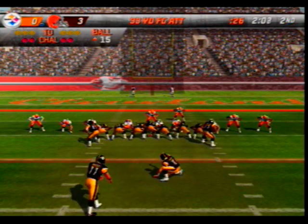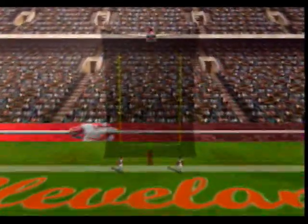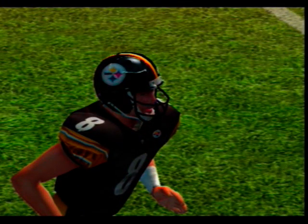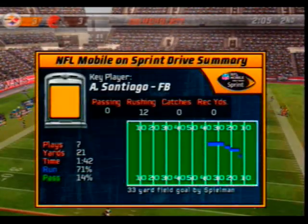Spielman can tie this game up if he can put it through. The attempt is good. The key to winning is having your drives get some sort of points for your team. They got it done on that drive, and I'm sure they're thinking touchdown for their next one.